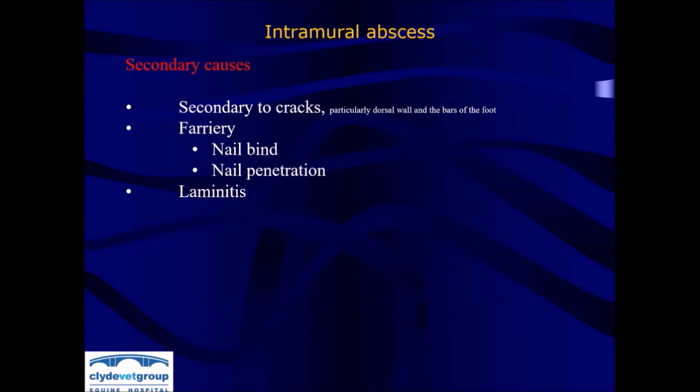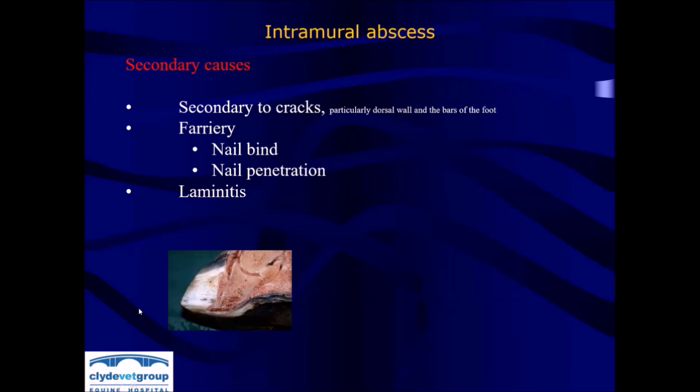And another very common cause that may lead to the formation of an abscess is in horses who have laminitis, particularly chronic laminitis. And as a consequence of laminitis, the normal architecture of the hoof is lost. And here's an extreme case of laminitis here with a huge wedge of secondary laminae. The whole architecture of the foot is wrong, and the tightness of the normal stratum medium and the normal structure of the foot is lost, and this hypertrophied tissue becomes a void in which infection can develop.